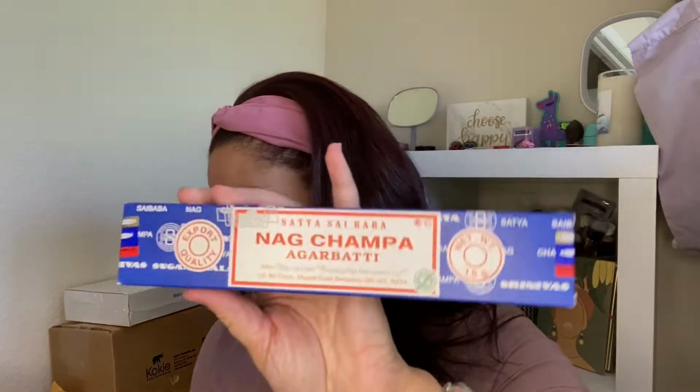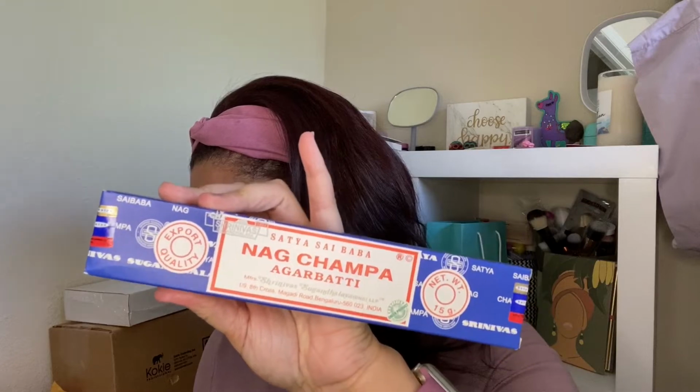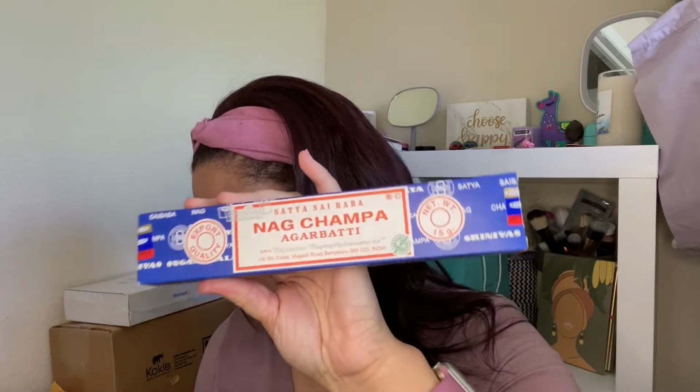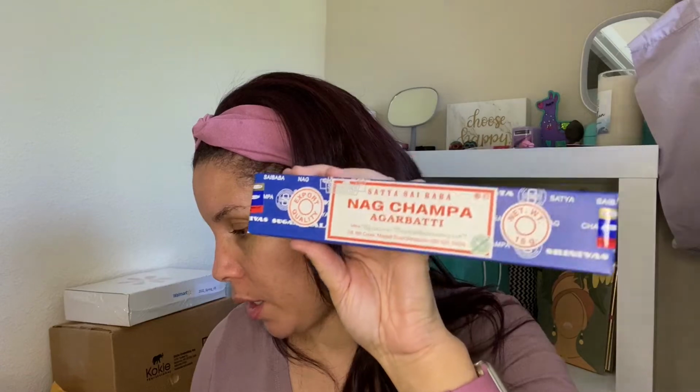Okay, so the first thing I see are these Nag Champa. These are incense. So Sai Baba Nag Champa, enjoyed by millions, is the most popular Indian incense in the world. Oh, it smells so good, really. And it has like a seal right here. So the Nag Champa is a hand-rolled blend of flowers, spices, and resins.